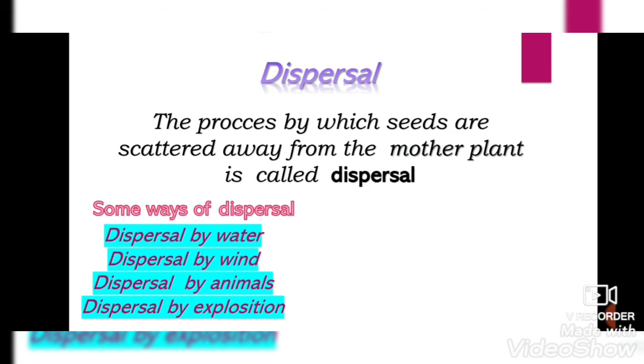Dispersal. The process by which seeds are scattered away from the mother plant is called dispersal. Some ways of dispersal are dispersal by wind, dispersal by water, dispersal by animal and dispersal by explosion.